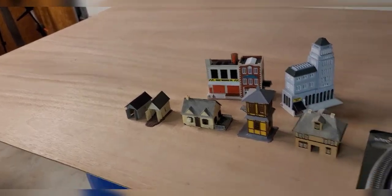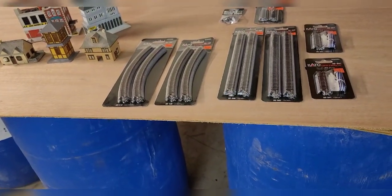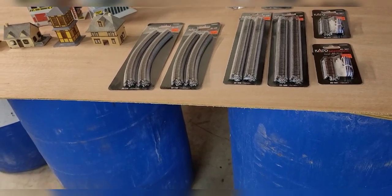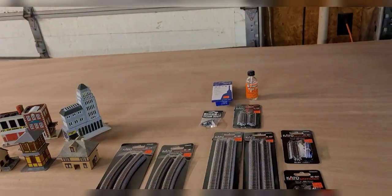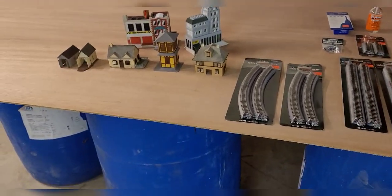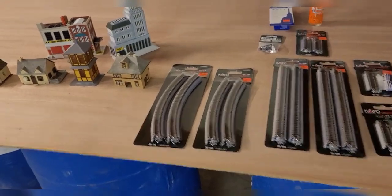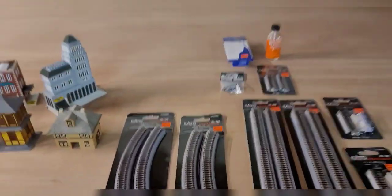But then at the hobby shop, we started getting our track, because we have no more N scale. So we started picking up the track, and we picked up some cement for me to start putting together some of the 3D print buildings that I'm going to be doing. And that way I don't have to mess with super glue. So I got the right kind of glue for that. But that's what we picked up at the hobby store.